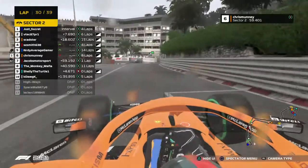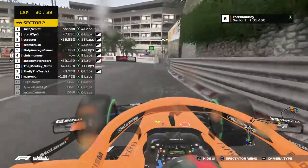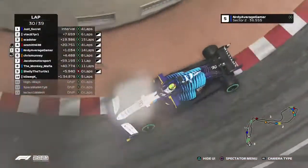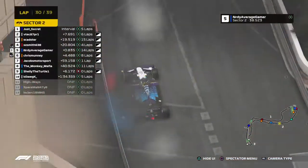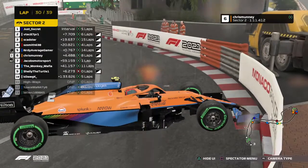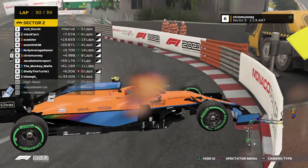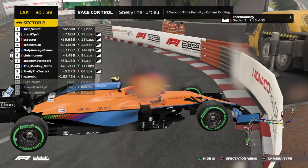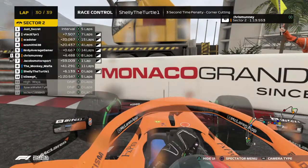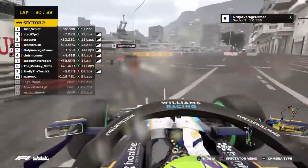Perhaps a wheel issue for Chris, as he's got things going again, but he's dropped down to 6th place, so that is very unfortunate. Not quite sure what that's all about, and he's still having issues. I've never seen anything like that. Anyway, let's get back to the action.